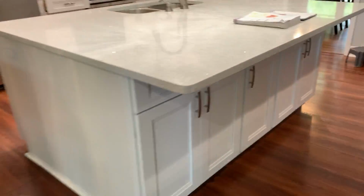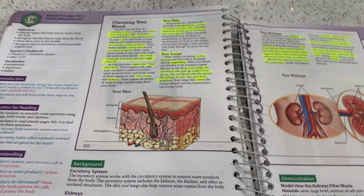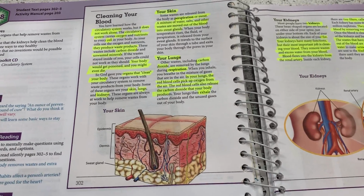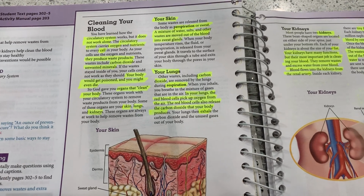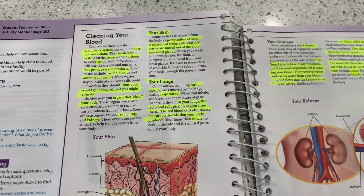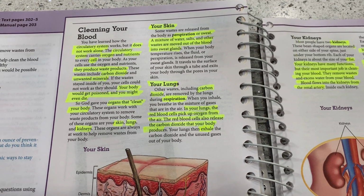We're gonna walk over and I'm gonna go to the book. We are gonna be finishing the book today. You should have your book open to page 302, and this is about cleaning your blood. So let's take a look at some highlights.